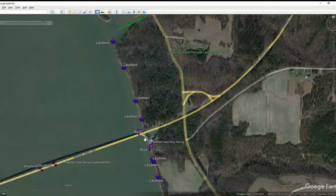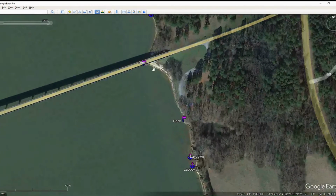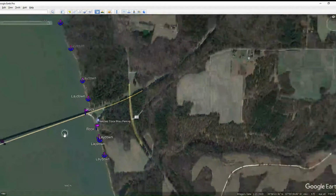We've got more laydowns all the way through here, and then obviously when you get to these bridges, these are primo places to go fish. Fish around the pillars, fish around everything you can. Those are great places to fish. Then you've also got a little rock right here, kind of before you get out onto the bridge.